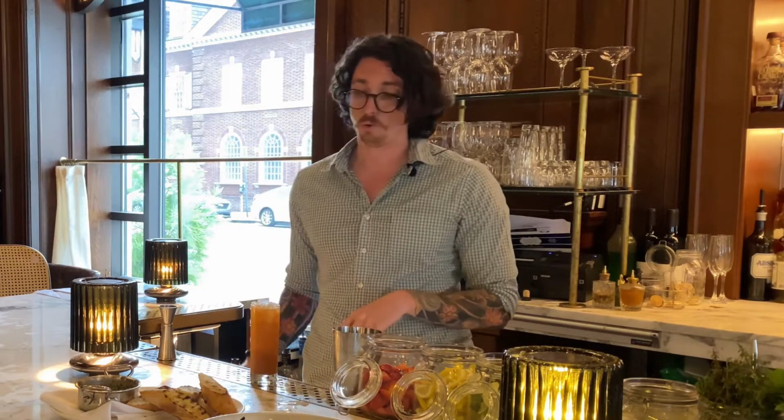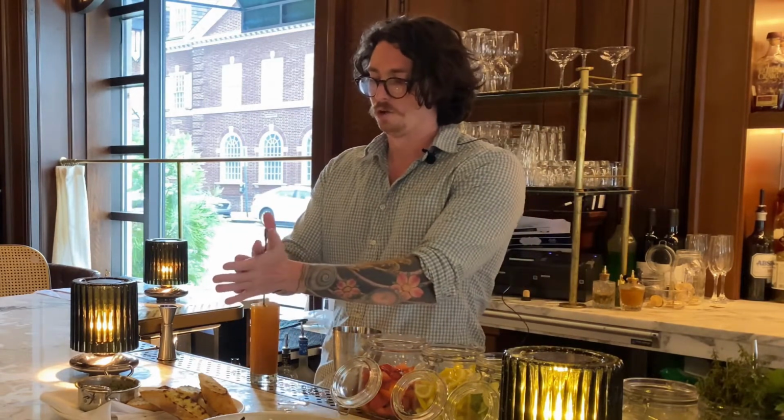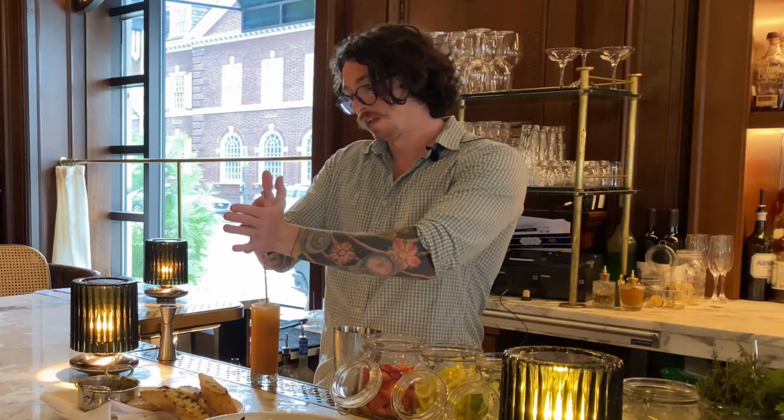We want as little water going into our cocktail as possible because, as we talked about earlier, water dilutes the flavor. And now, what is this fun stirring thing? Is that just so it doesn't spill?